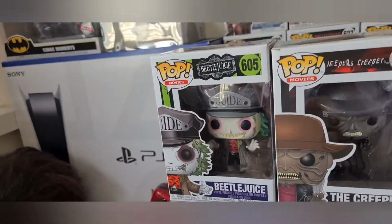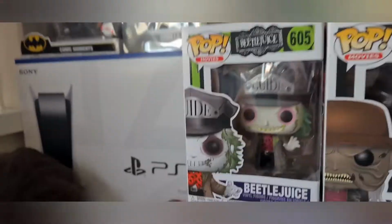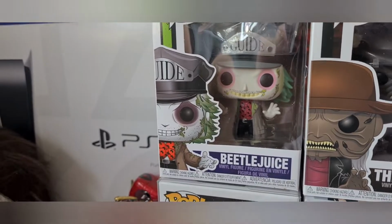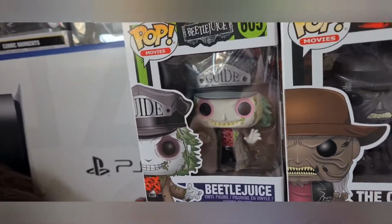But here we have Beetlejuice, and this one was one that I had to pick up. I love the film Beetlejuice, and I love this pop. I think personally, this is one of my favourites as well. I have a lot of favourites, to be fair. It's very hard to pick just one favourite.